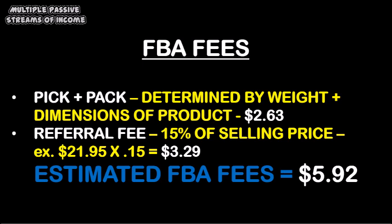The pick and pack part of the FBA fee changes according to the weight and the dimensions of the product. Okay, so we'll know pretty specifically what our pick and pack fee is going to be. The referral fee is going to change with the price that we offer on Amazon. So keep that in mind when you're doing your calculations for product selection.